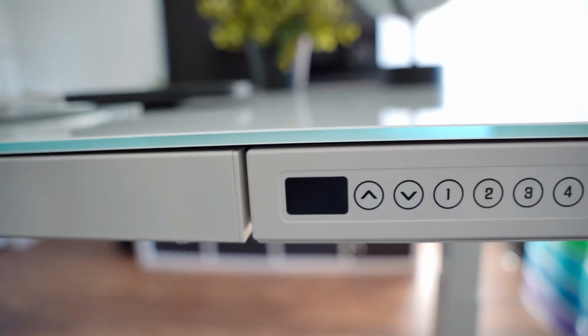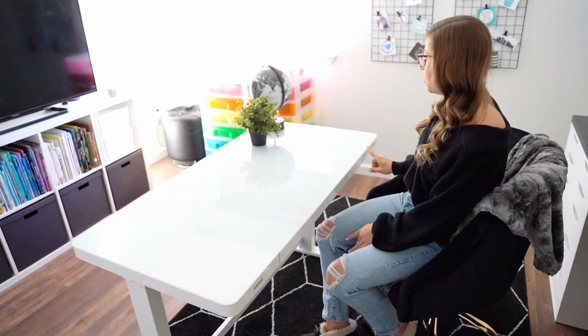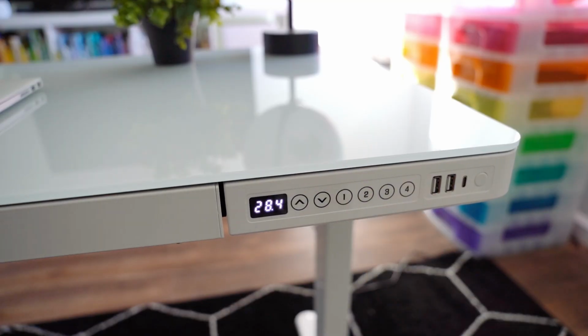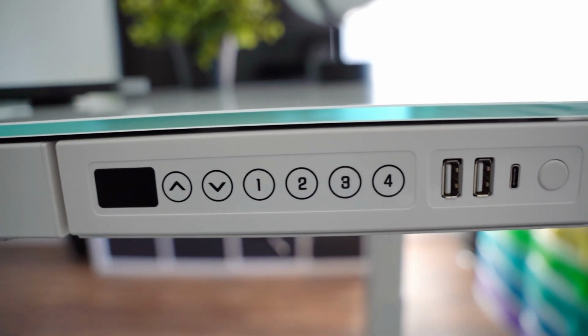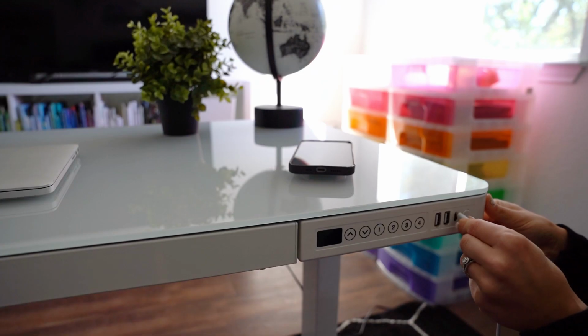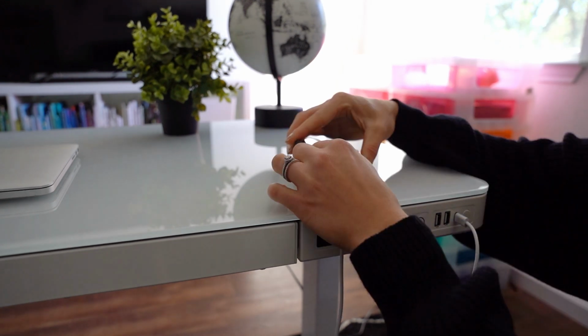But this desk is also electric. So it plugs in and then you have this keypad over on the side with buttons that allow you to raise or lower the desk electronically. Plus, you can even pre-program up to 4 different heights for the desk. So all I have to do when I'm ready to stand is press a button and the desk will raise to that exact height that I've set it to. There also are 2 USB ports plus a USB-C port and a child lock.